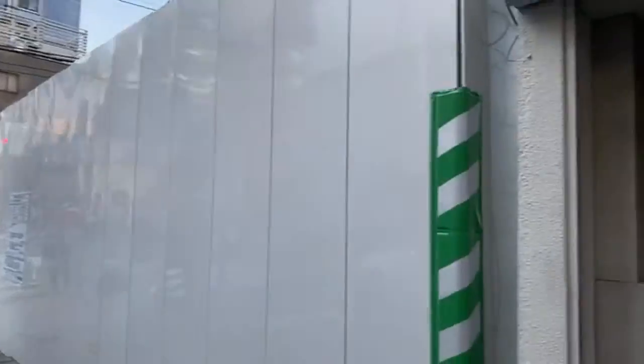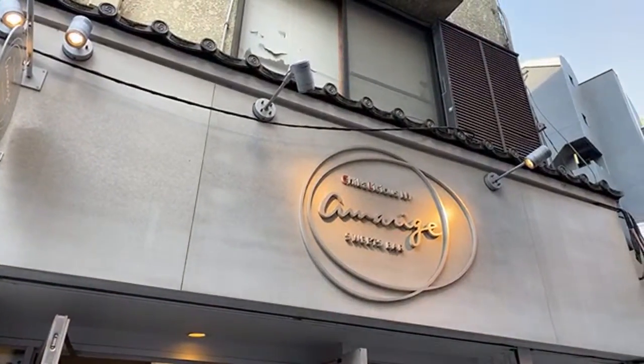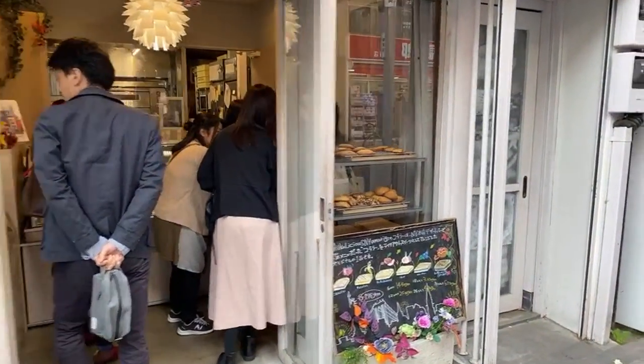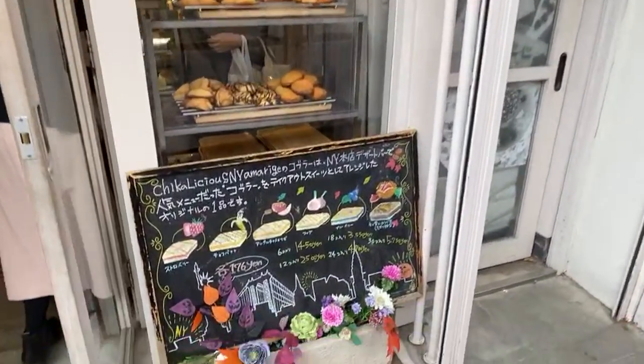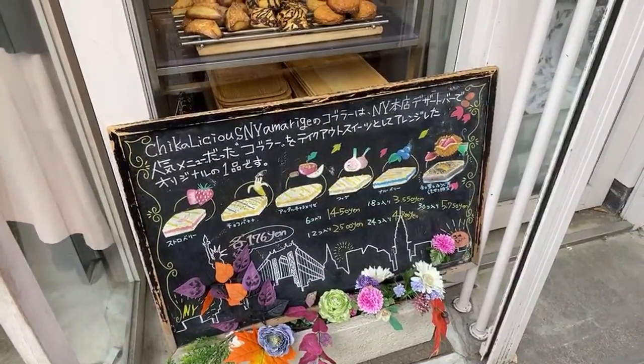Oh, there's another little mini cafe. Looks like a little pop-up cafe. Easy to walk past this and not even notice it, but it smells like cheese. Really good, sweet cheese.